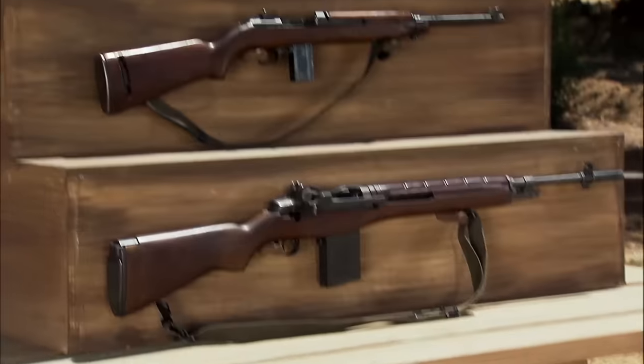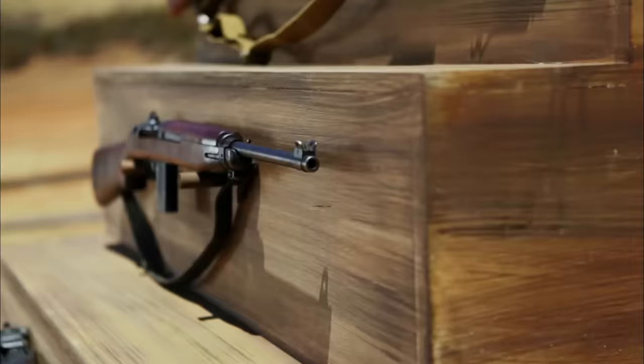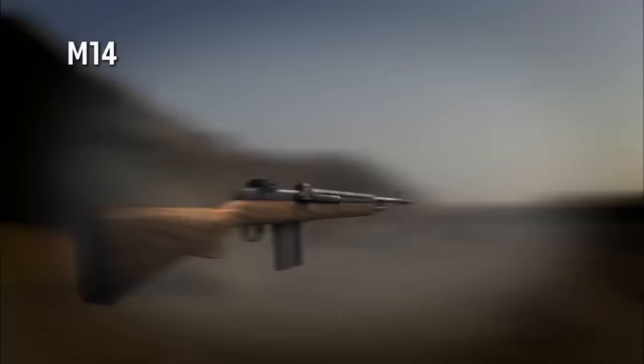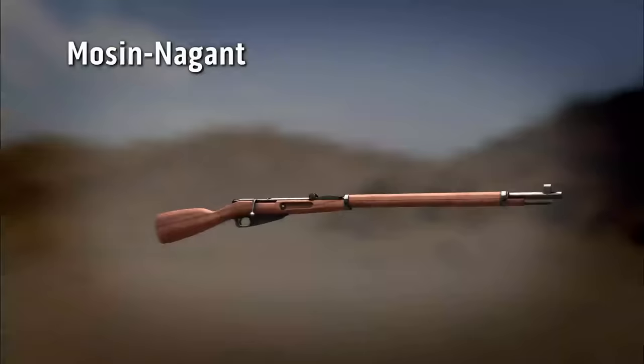This episode of Top Guns features three iconic standard-issue military rifles. The M1 Carbine, a radical new semi-auto designed for its day. The M14, the U.S. Army's primary battle rifle at the beginning of the Vietnam War. And the Red Army's Mosin Nagant, a rugged bolt-action rifle used as a primary weapon in wars for 8 decades.